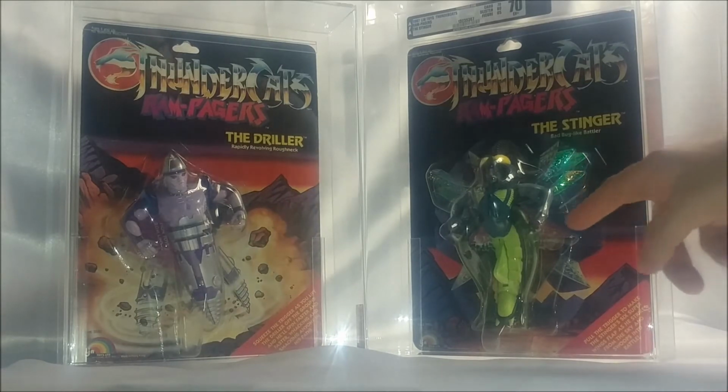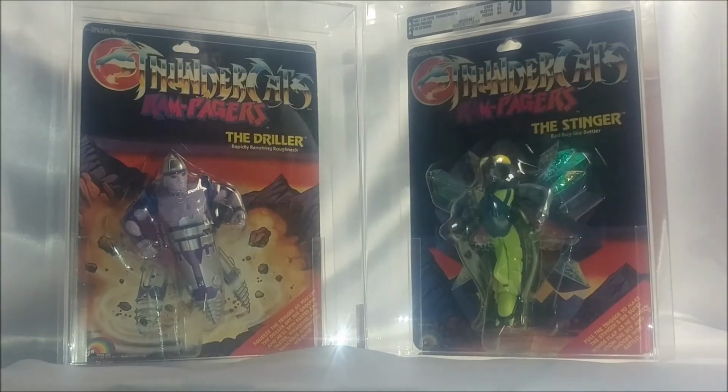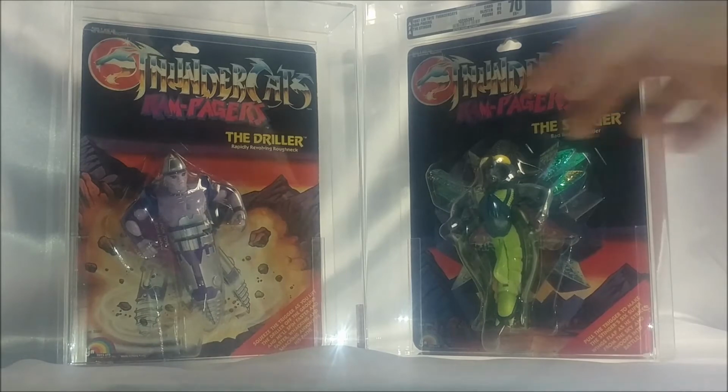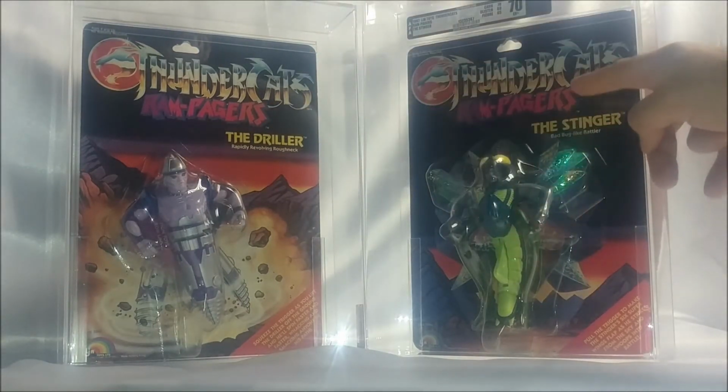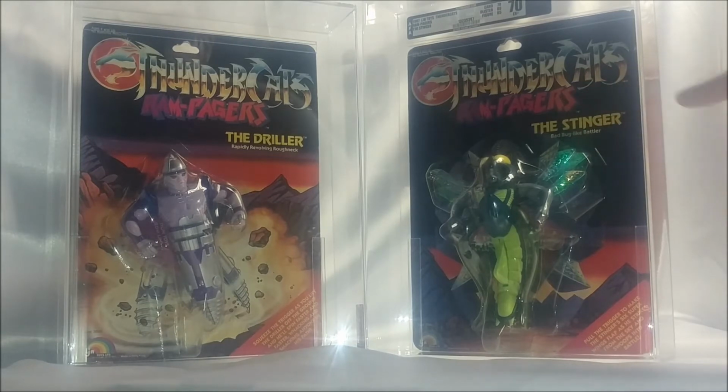You see that they were packaged with the classic LJN pamphlet promoting other Thundercats toys. So the Driller, going into him, we have the rapidly revolving roughneck. The Stinger, the bad bug-like battler. That's just their little description underneath the name.